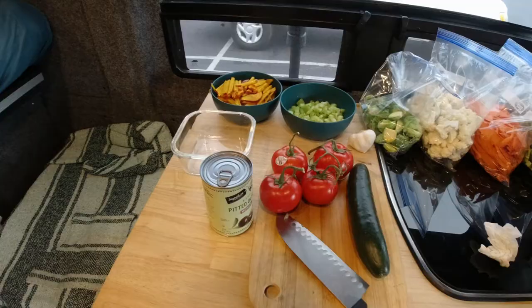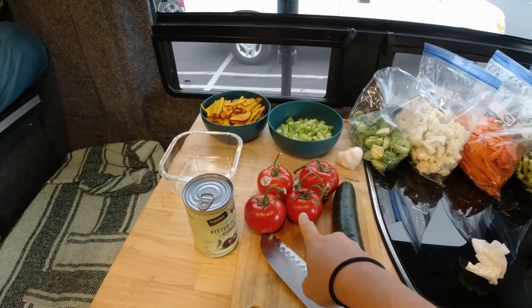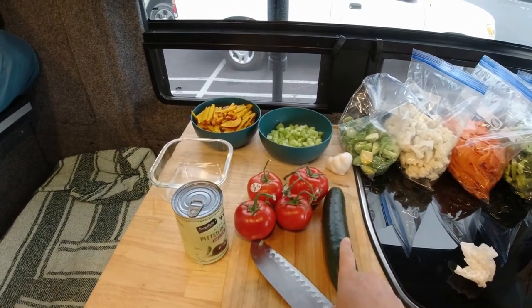All right, well that wasn't too bad. I didn't check the time when I started, but I think it was probably only about 20 minutes of cutting and chopping and slicing and dicing. So I'll show you guys what I have going on here. I've got cucumbers and tomatoes. Those I'm not gonna slice until I'm ready to use them.